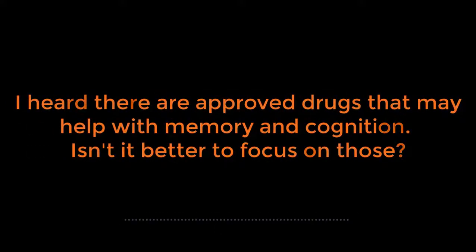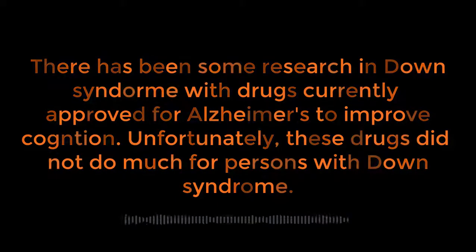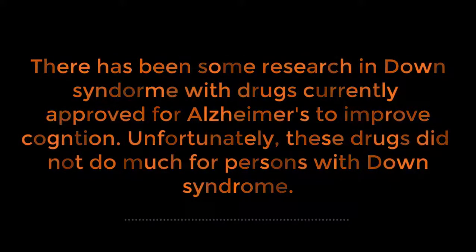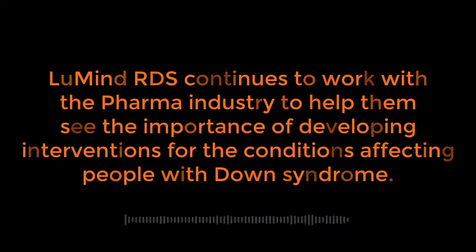Great. A member asked, I heard there are some approved drugs that may help with memory and cognition. Isn't it better to focus on those since pharma isn't investing in research for a small population like ours? Yeah, so there have been some Down syndrome trials on some of these drugs that are approved in Alzheimer's disease to help with cognition in Alzheimer's disease. Unfortunately, those trials didn't do much in the Down syndrome population. As I said before, we're trying to change the perceptions at LuMind. We're trying to change perceptions in the pharmaceutical industry, what they're doing, and to try to look at developing new therapies for this population. So it's a work in process, but we're trying to do our best.